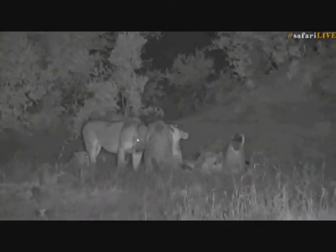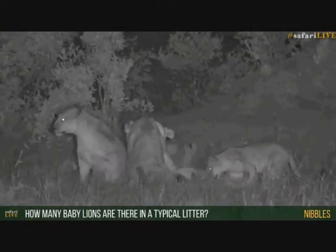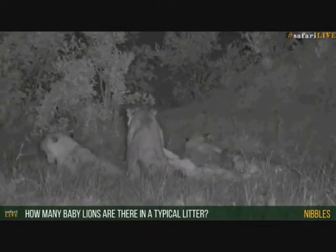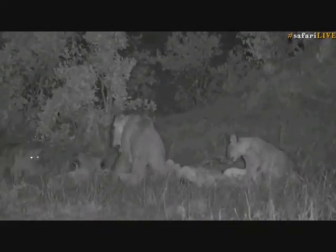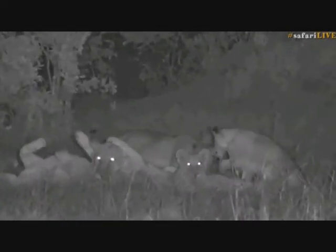Now, nibbles. That's funny because that's what the lions are doing. They're nibbling one another. You're wondering how many little lions are there typically in a litter. The average number is about 3 to 4, but they can have up to about 6, which is a handful for these adults. As you can see, look at them.